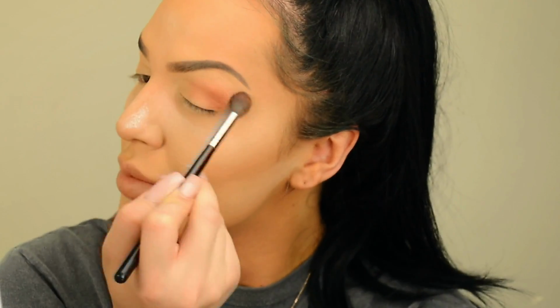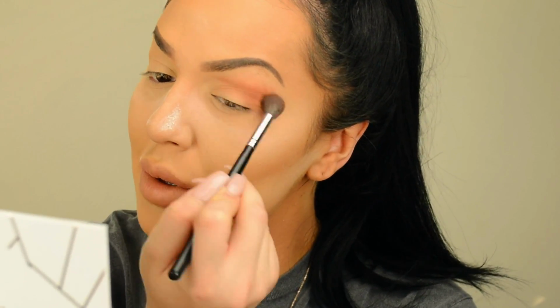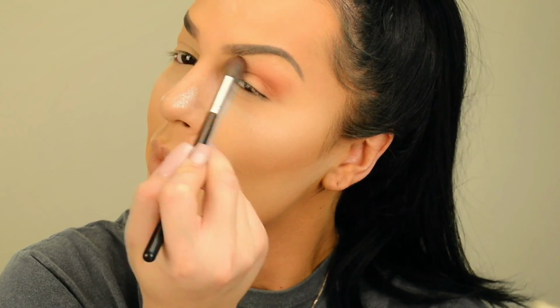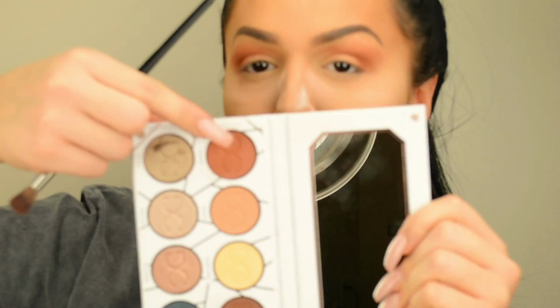I'm going in here and I am applying my base and really smoking it out all over my eye. My eyes kind of droop downwards, so my challenge is basically bringing them up and alive, which is why I usually arch my eyebrows kind of higher so that I have a lot more lid room to really open up my eye and bring my eyes up.